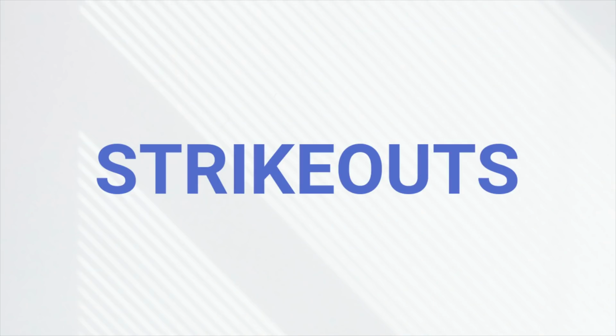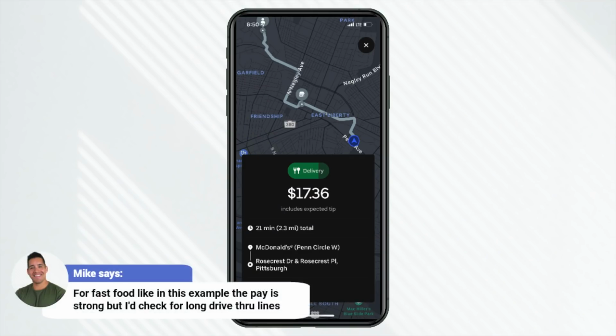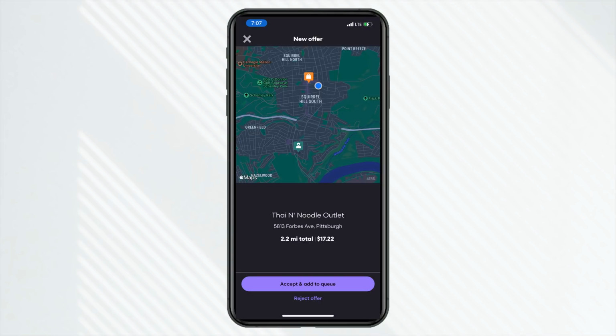Number 4, what I'm calling the strikeout. So here's the thing. Over the weeks, the months, maybe years, depending on how long you're doing this side hustle here, you'll learn certain restaurant locations. And you know what a strikeout is. I give these locations generally 3 strikes and you're out if they drop the ball. So they might say, we just got that order, or, oh, there it is. We haven't really put it in yet for whatever reason.